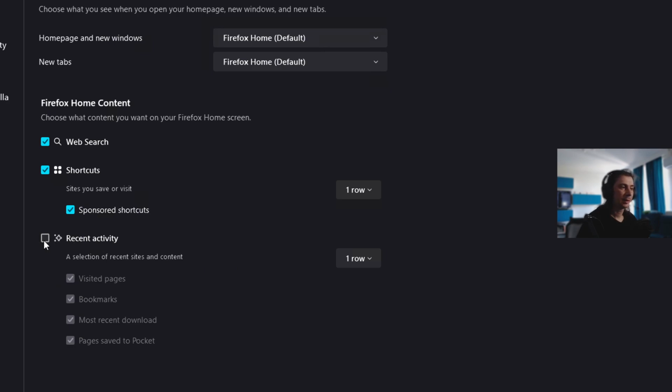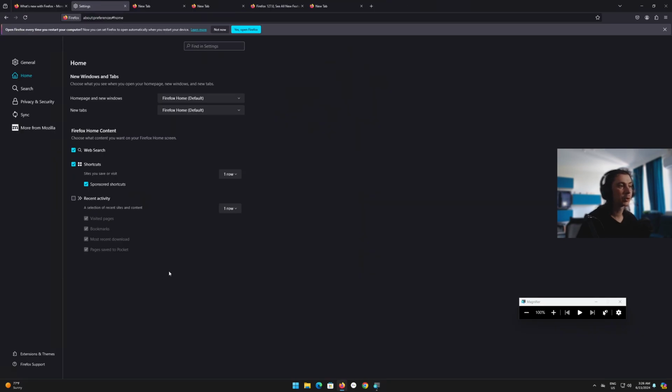Recent activity, I have this unchecked because I don't want to see visited pages, bookmarks, most recent downloads, and pages saved to Pocket. Pocket is a different thing. I'll cover that in my tips and tricks video. But I don't want this on my home page, because it's showing my history right there, what I did last time, for all to see. So I don't want that shown on the home page, because it will remember it anyway, but it won't be on the home page.